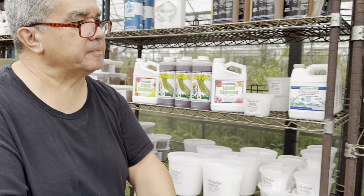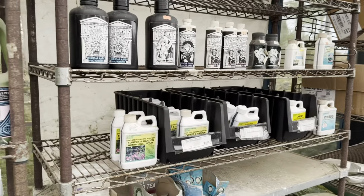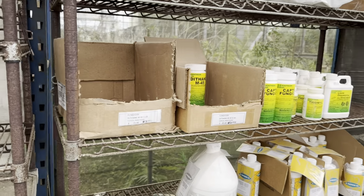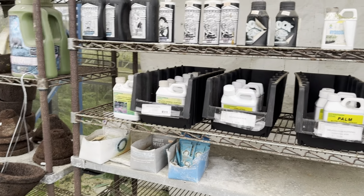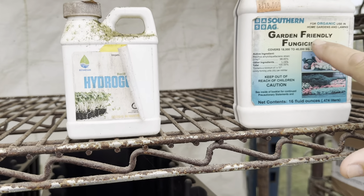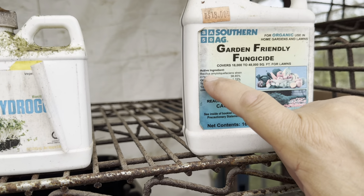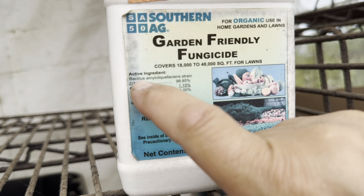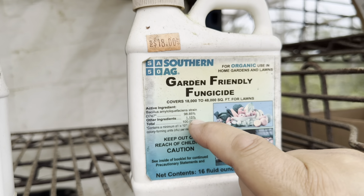Let me see if I can show you. Sorry, I don't have them here. But there are. Oh, here you go. Excuse the old label, but this is a completely organic fungicide, and what it is, is a beneficial bacteria. Bacillus is bacteria, and that's the name of it. It's a strain of bacteria.